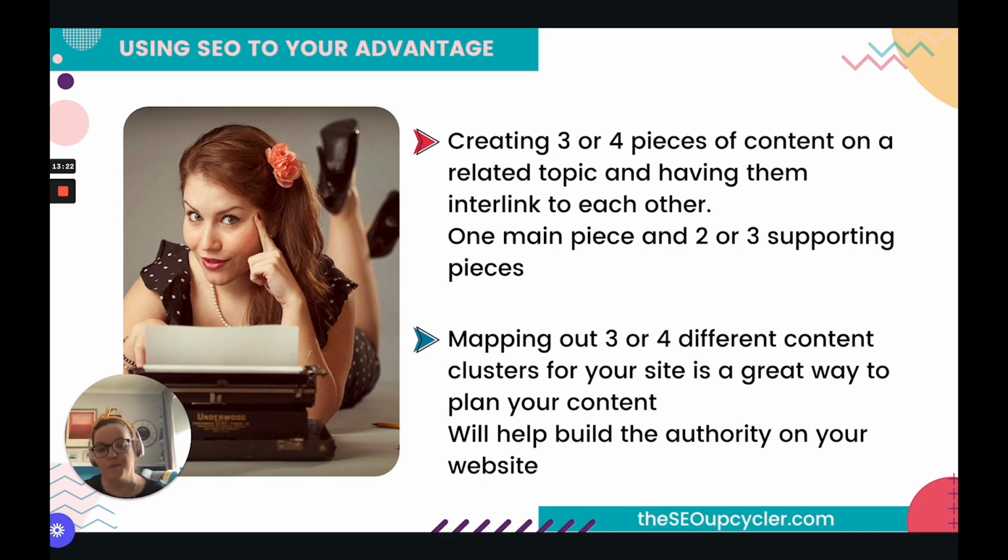You want to map out 3 or 4 different content clusters on your site for throughout the year as a bare minimum. So using the photography example, we could create a content cluster for weddings, one for maternity shoots, one for newborn shoots. You could create one for first birthday cake smashes if you offer it, anything that you really offer. And then you just map out the content within that.